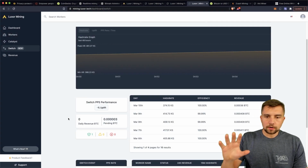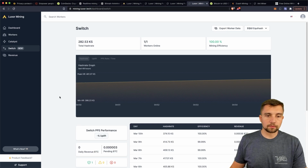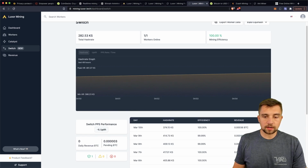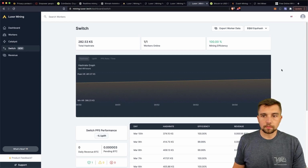And you may notice in my data, there's a slight lapse here in the dates. I was doing some other mining profitability testing with that, but this data is more than recent enough for me to be confident to just give you that real world mining profitability.